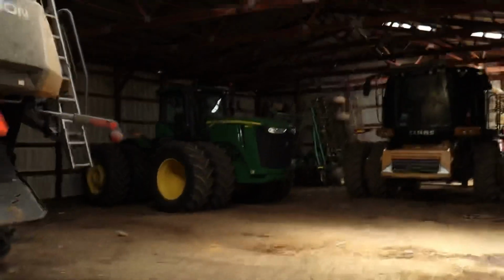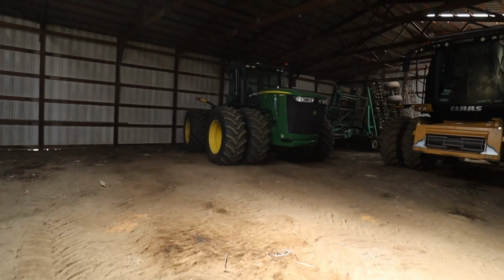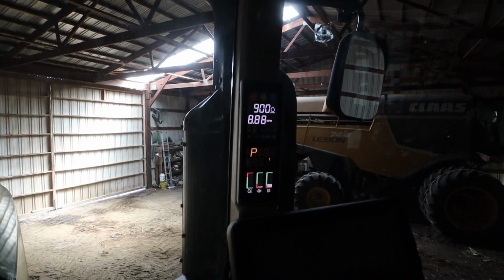Let's see if this is where she's hiding. Yep, there she is. Before we open the doors, I'm going to make sure the battery will start. As you know, we have a thing with batteries. They're always dead. Oh, we have juice. Do we have enough juice? Oh, we do.